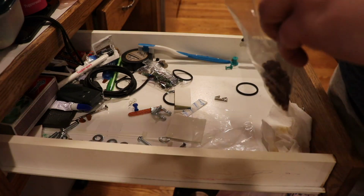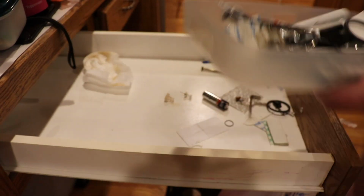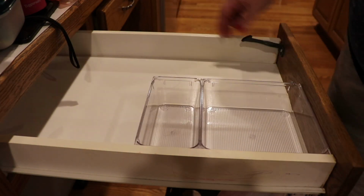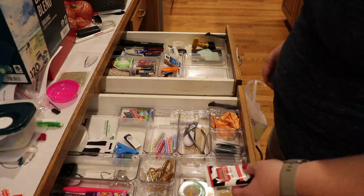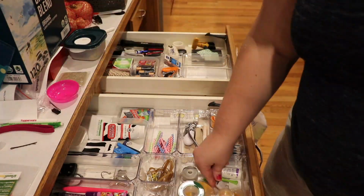You can tell by all the little tiny nuts, bolts, screws, pins, rubber bands, everything. And I purchased these great drawer organizers on Amazon, and I will link them below, but they are awesome. They are just so nice for a drawer like this where you just have different odds and ends that you want in small containers. I love them.